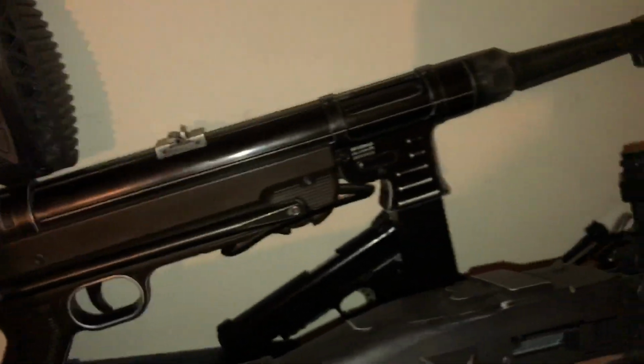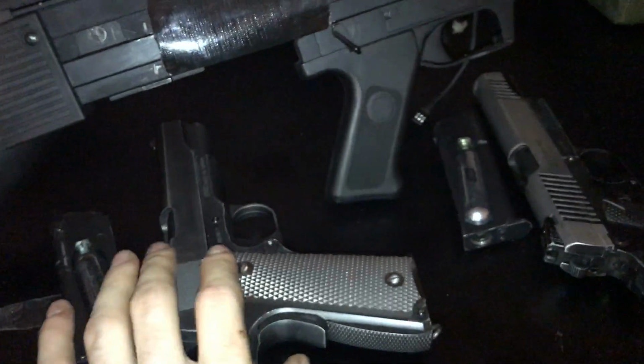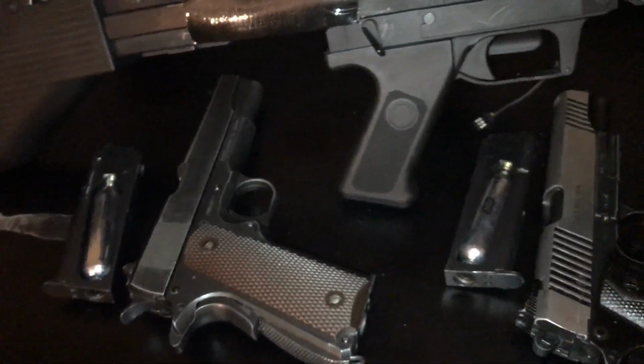Here's my Umarex Legends MP40 CO2 with a 1 dual mag and a 2 dual mag. How I was able to get 2 dual mag, I will never know. The spare mag off of KWC 1911. This is the 100th anniversary edition, and here's the Railgun edition. So they both use the same mags, just one looks more tacticool and one's more World War II style.